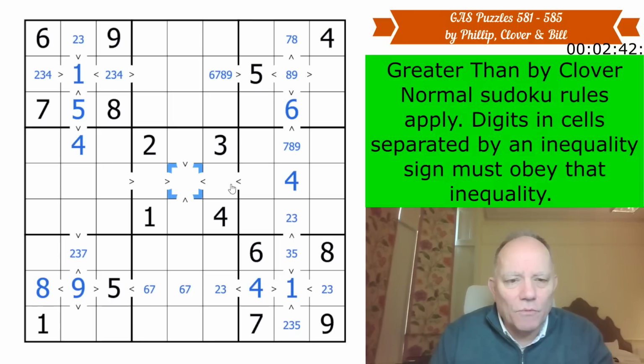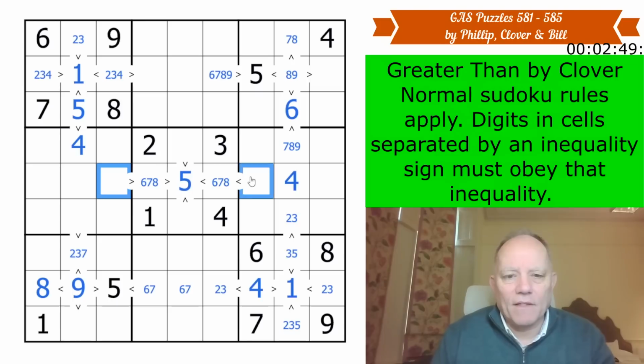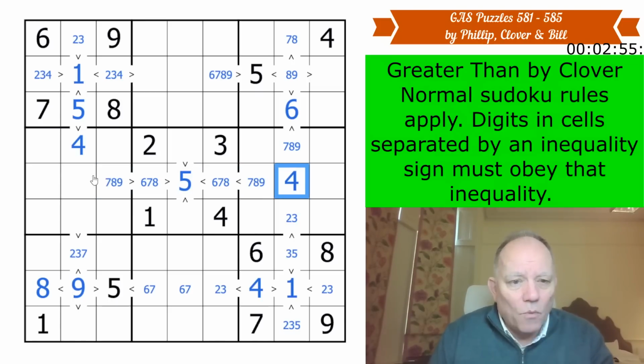Ah, this central one, that is lower than all the things pointing at it. So that's a 5. Those are from 6, 7, 8. Those are from 7, 8, 9. That's a quintuple in a way. 4, 1, 2, and 3. So that's 2 or 3. Now that is going to be helpful.